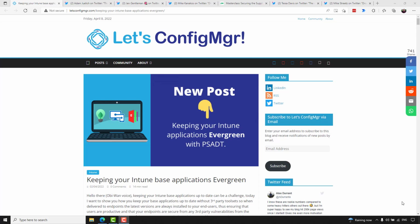I saw that Alex Durant blogged about keeping your Intune base apps evergreen, leveraging the Evergreen module. And I've talked about the module quite a bit on this podcast in the past. It's really awesome. So for an easy-to-use guide in how to integrate it into your workflows and deployments for Microsoft Endpoint Manager, check out this blog.